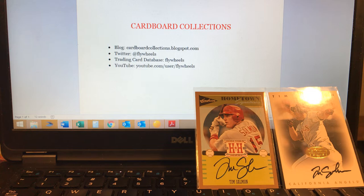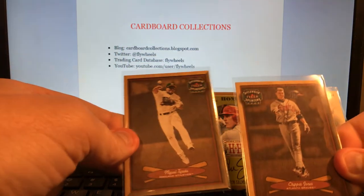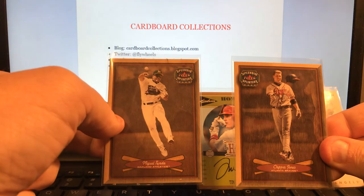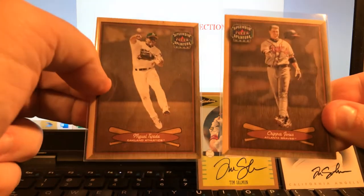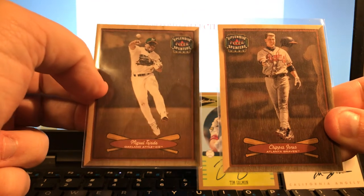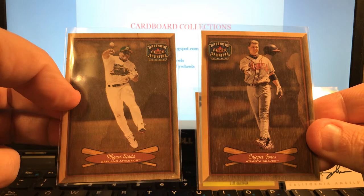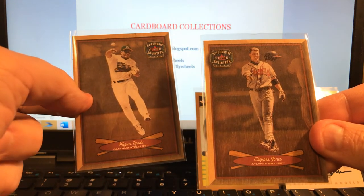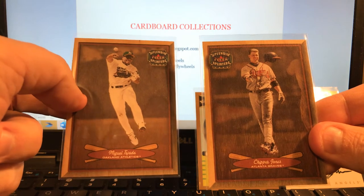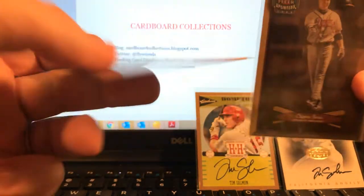And keeping with the wooden theme, I recently started building the Splendid Splinters set from Fleer from 2003. I toyed with the idea of doing a box of this in one of my breaks, and I still may one day. So many cards in this set were short printed, and these are the wood. And they're all wooden like this.